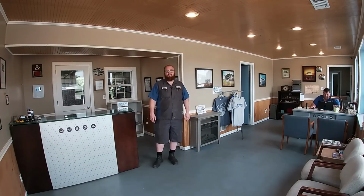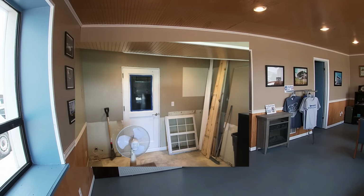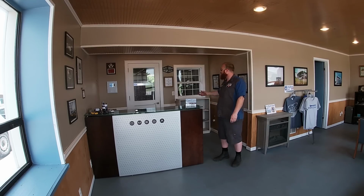It's very, very nice. So we put this window and this door in. There was nothing here before. It was just a wall. And we really didn't want to have to keep walking around to get through, so there we have a nice entryway into the shop right out of the main office here.